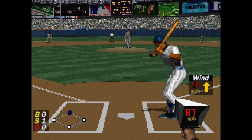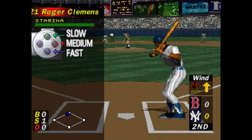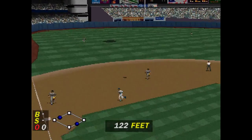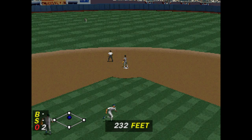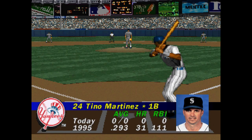Fastball. Count 0-1. He's ready. There's a hard shot to left field. Out. He makes the play. Out. Double play. Now hitting, Gino Martinez.